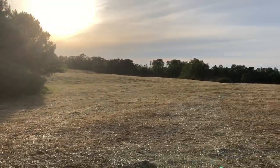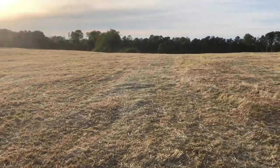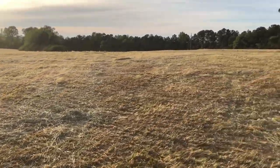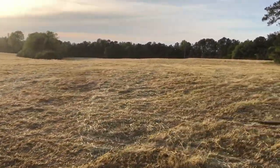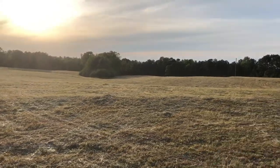We're heading in with the last load of hay. Got an empty hay field, it's a beautiful sight. Didn't have a drop of rain fall from the time we cut it till today, so it's been a great first cutting. We're probably about 50 bales away from having everything wrapped, so we'll be excited to get all this wrapped. This ryegrass is still pretty green, so it should make some really good haylage.